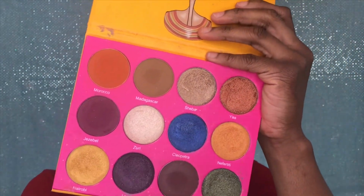And then one of the OGs that I've had for a while, this is the Nubian 2 palette. I have all of their palettes with the exception of like 3 or 4 of them, but I have at least 9 or 10 of their palettes, and I love every single one of them. They definitely opened the door and set some standards for other indie brands to follow behind. They do it right.